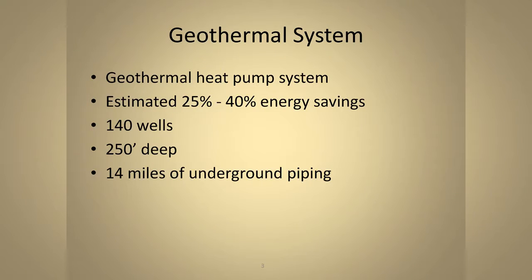Okay, in addition to our solar PV system, we also have a geothermal heat pump system here. And we estimate that over conventional air conditioning system, we can save 25 to 40% in energy savings. We have 140 wells that are 250 feet deep, and it's kind of amazing that results in 14 miles of underground piping for this system. In addition to the geothermal system, we also have many windows you'll see in the library to harvest daylight. They're covered up now for the presentation, but it does allow savings for lighting. And we also have electric vehicle charging stations out here that are available to the public as well.